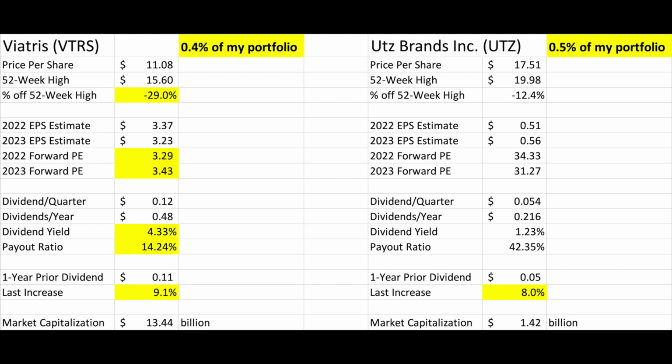Based on the current dividend, the starting yield is 4.33%, but I think they have room to increase the dividend because the payout ratio is 14%, and they're repaying a lot of their debt, which I will show in a minute. So they're going to have increasingly more room to increase the dividend, and the last increase was 9.1%. This is a $13 billion company, so a good-sized company.